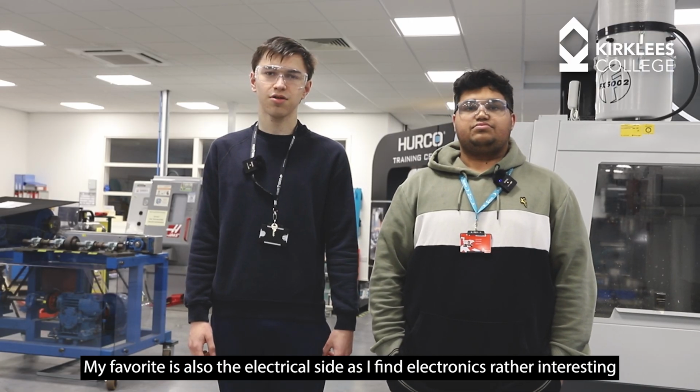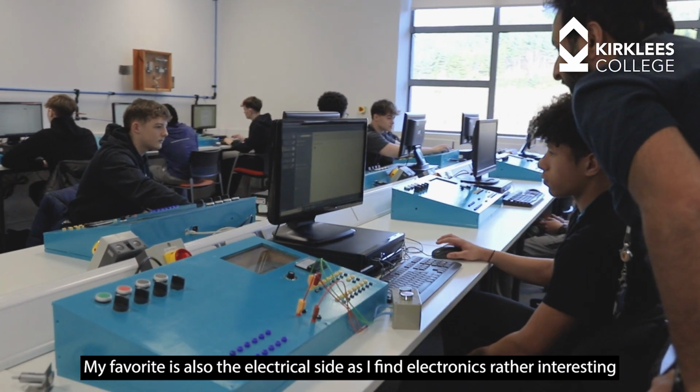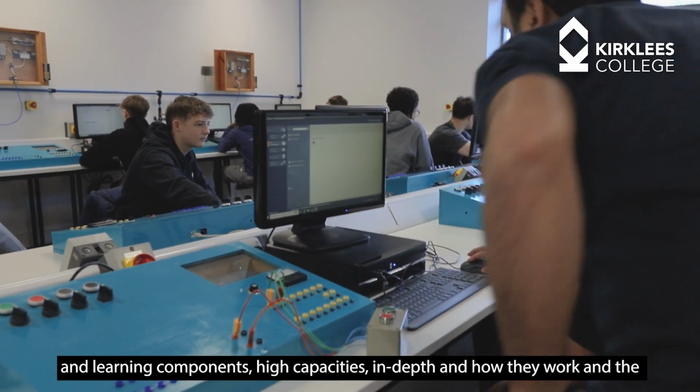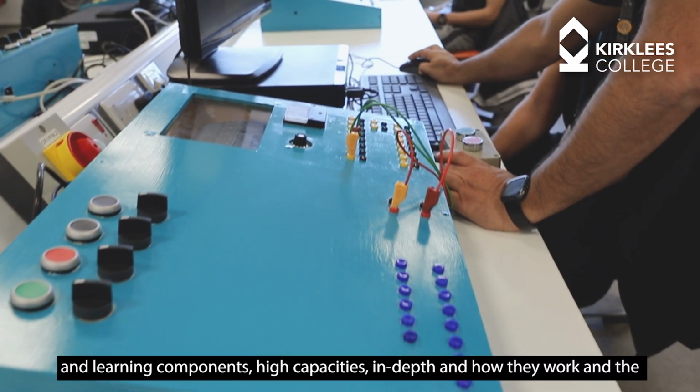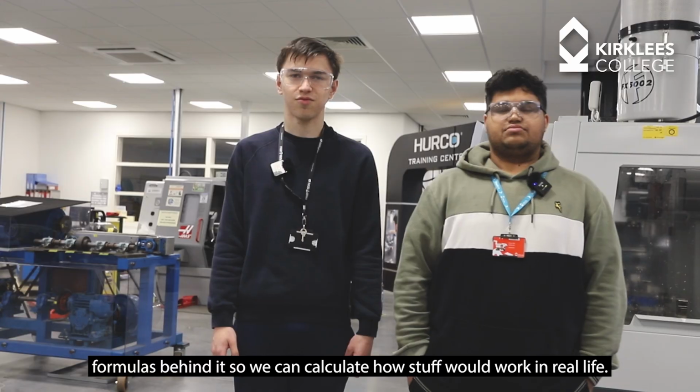My favourite is also the electrical side, as I find electronics rather interesting, and learning components like capacitors in depth and how they work, and the formulas behind it so we can calculate how stuff would work in real life.